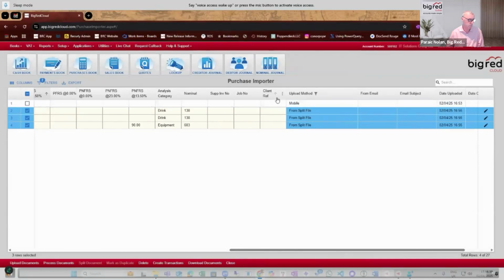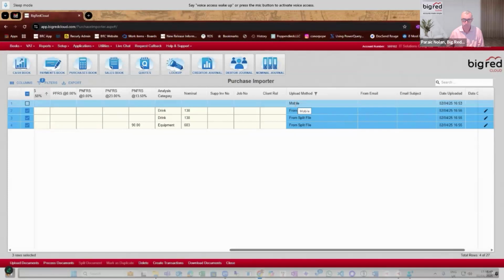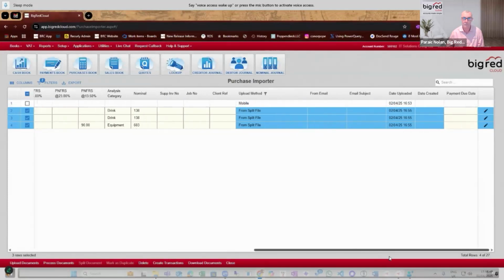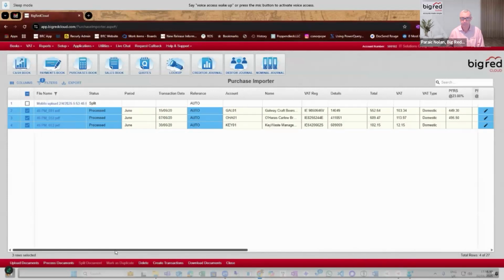And you see over here, the upload method was from a split file, and the date uploaded was here. This is the original mobile app upload, so we know we uploaded the original file from a mobile application on the 2nd of April at this time, and then we split the file from here. So all the information is here as to where this data came from.